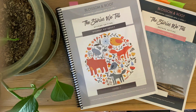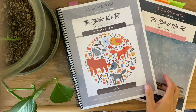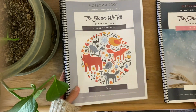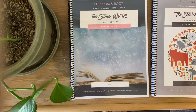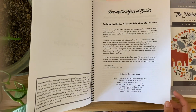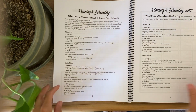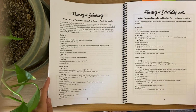Okay, so here are our guides for the Blossom and Root Language Arts curriculum. This curriculum comes with a student notebook and a parent guide. I'll go through the parent guide first. They break down what could be a potential schedule for this curriculum. They break it into either a 5-day schedule or a 4-day schedule.